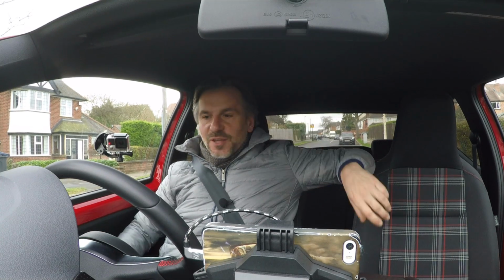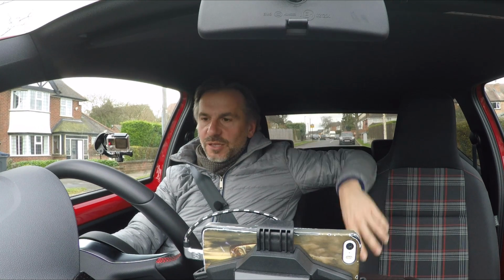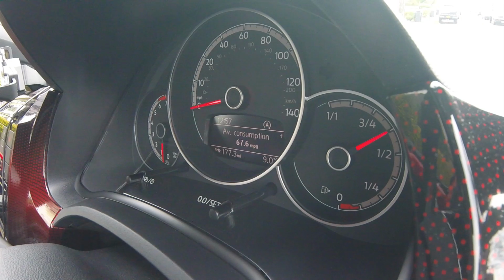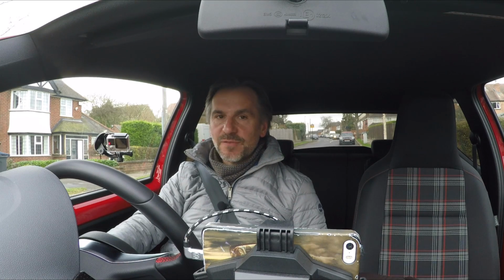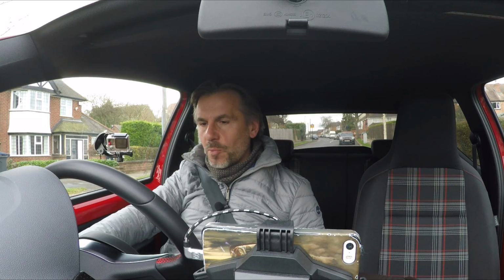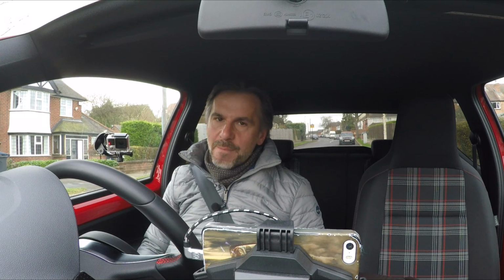Okay, that's it then. So we're at my destination in Sutton Coldfield, and let's just have a look at the computer now. 67.6 average on this trip, and we've been travelling 42 minutes. We've done an average of 37 miles per hour and 26 miles, so that's pretty representative of what you do if you do like extra urban, they probably call that. So yeah, that's not bad at all. Now let's move on to something much more exciting.